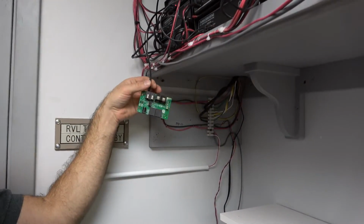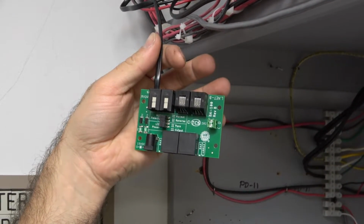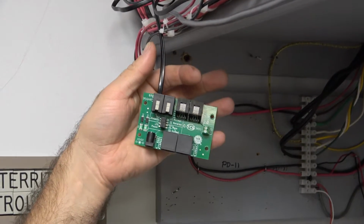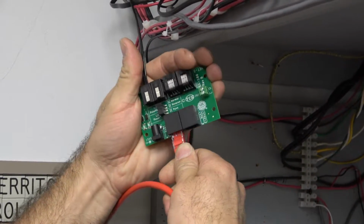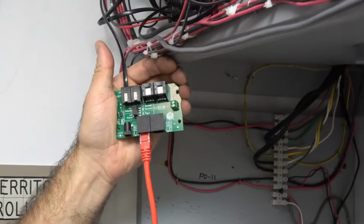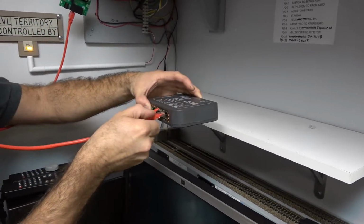Alright. So now obviously this would be mounted in a more professional way as we go along, but for the time being we're just going to leave that hang for a moment. And then grab our Cat5 cable. We're going to plug one of those ends into the LCC jacks on the bottom. Grab the command station and connect the one cable into one of the open LCC ports.